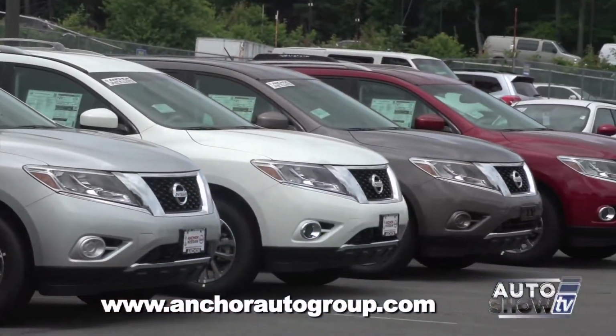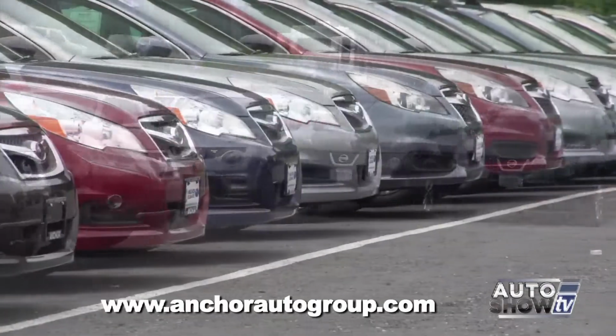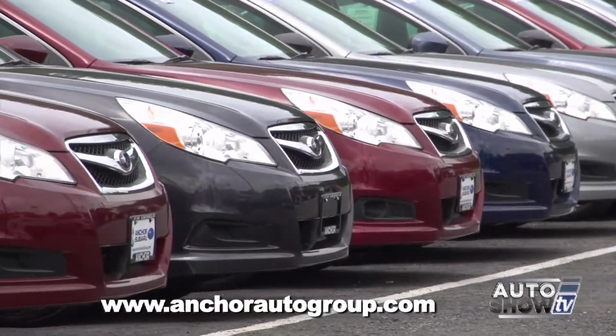Well, it's a powertrain warranty, so it's basically taking the extension of the manufacturer's powertrain warranty and extending it out for as long as you own the car, for your lifetime and however many miles you put on it. So that would cover your engine, your transmission, and your drive system, whether that's front wheel drive, rear wheel drive, or all wheel drive. It would cover those systems completely.